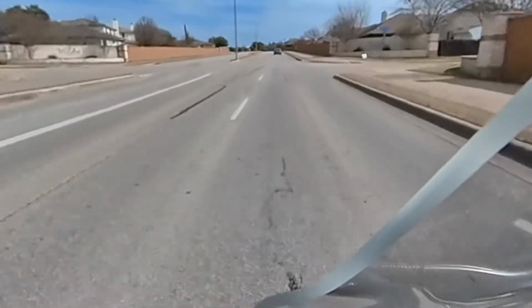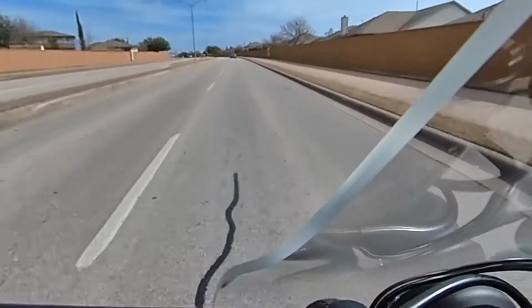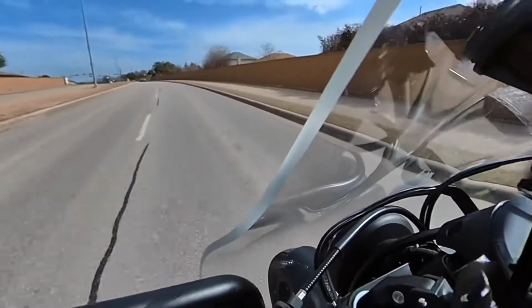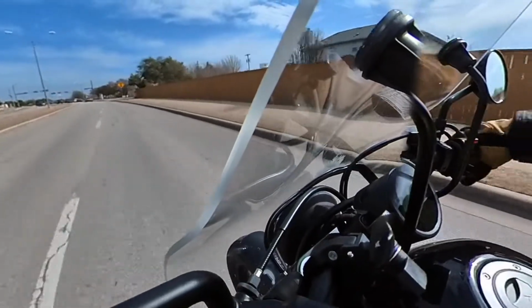So I bought a Mustang Seats rider seat, and it cost me a little over $300, and it's worth it. So you can figure you're going to add about $300 to the price of this bike, no matter which style you buy.